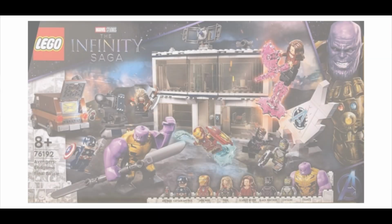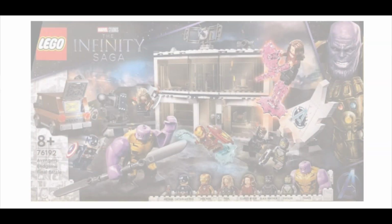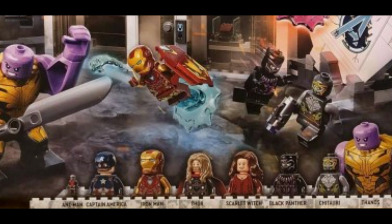I just want to go through which ones I like. Marvel Infinity Saga, absolutely awesome. Avengers Endgame Final Battle, really cool. The only thing for me is I'm a little bit disappointed that they are reusing minifigures for each of these sets. There were some opportunities to use better minifigures for certain ones, because it's really cool that we get Thor in this set, Iron Man, Captain America, Scarlet Witch is really cool, Black Panther, one of the Minions as well, and Thanos.